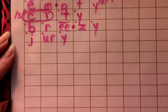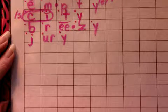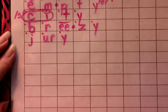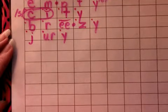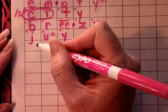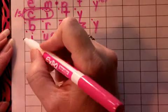The next word's kind of long. It doesn't matter how long the word is. If we take our time and sound it out, then we'll be able to spell it correctly. So this word is balcony. Balcony. Let's sound it out slowly.